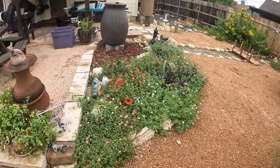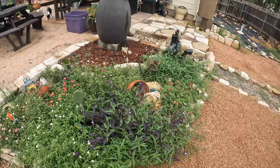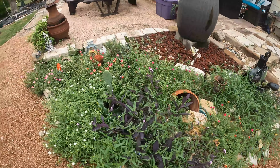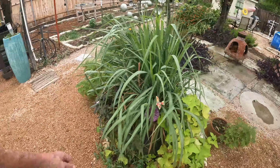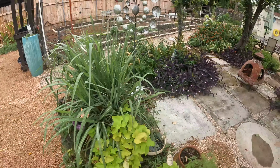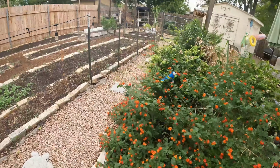The landscape is looking just beautiful. It's amazing what an inch of rain and 10-15 degrees cooler does. This is our desert garden with our succulents. Some potato vines, our lemongrass. Just the general landscape is looking really good. We just have a lot of weeding and a lot of trimming and a lot of work to do.